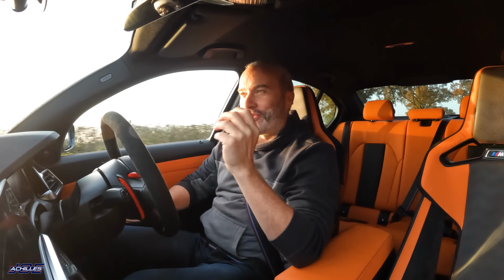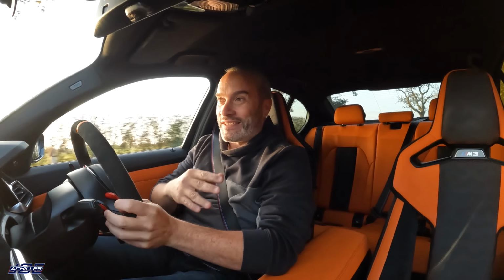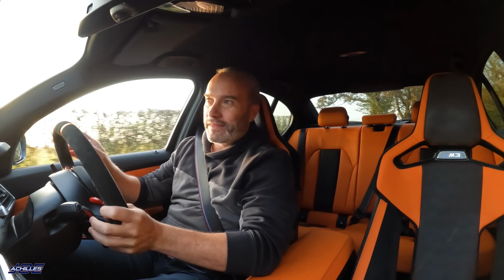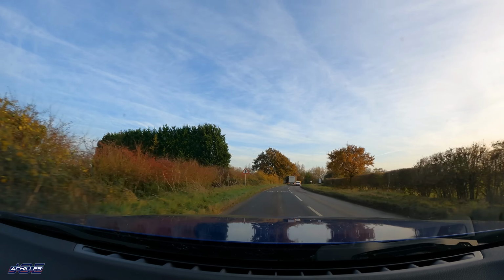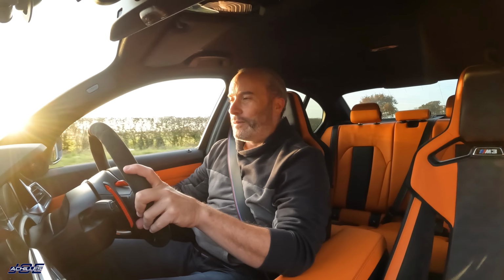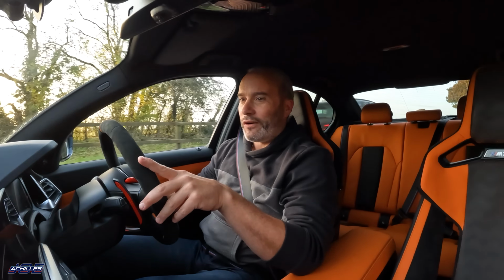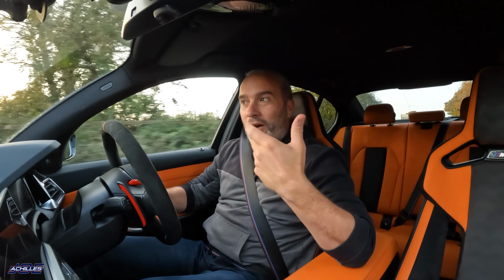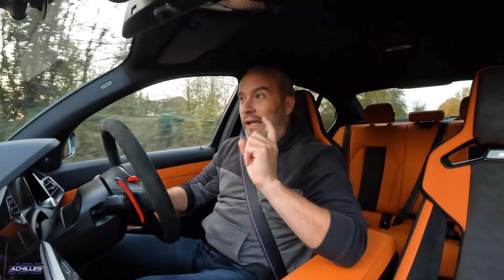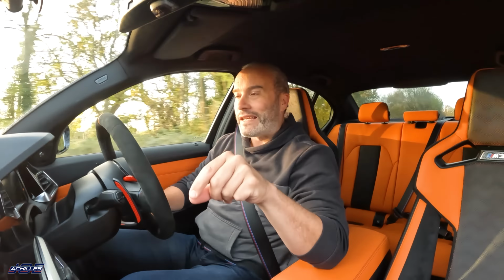Well, as I'm sure you'll agree, the volume at least has gone up a lot. As I said before, that was all filmed with valves open. The good thing about this system is it retains the original BMW valve, so if I hit my M2 button, which I've programmed to close the valves, I now have a much quieter car. Okay, it's not quite as silent as it was before fitting the exhaust.